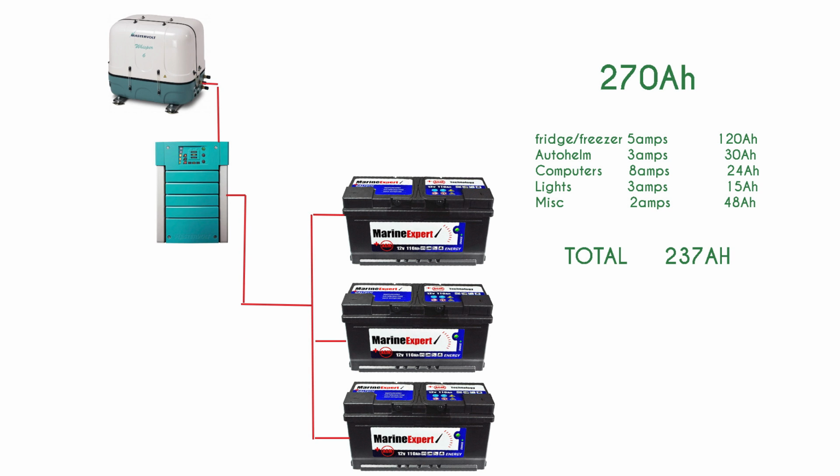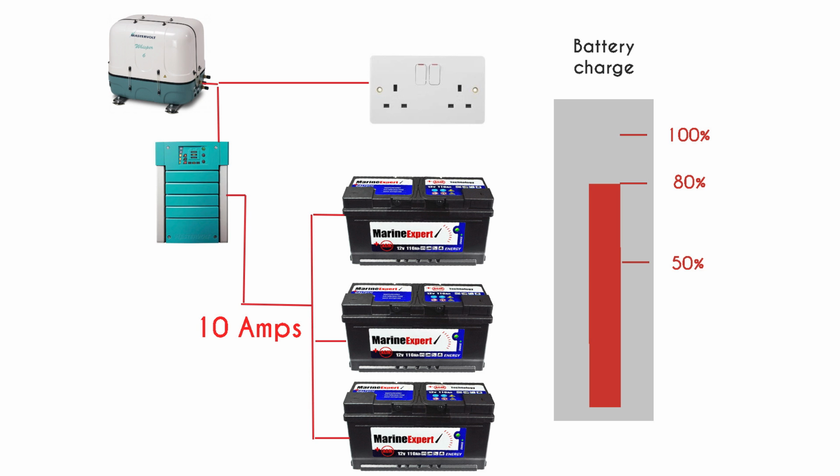On Fair Isle we have a generator. This produces mains which goes through the same mains transformer and delivers about 90 amps. It's actually capable of producing more than that, so at the same time as we're charging the batteries we can charge everything else. Just go around and plug everything in.